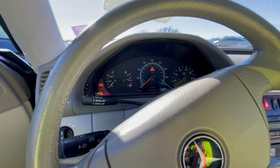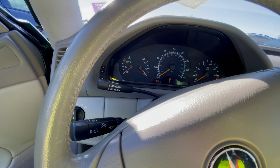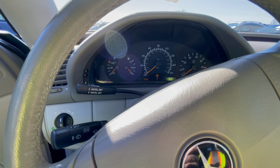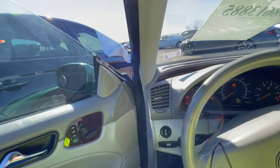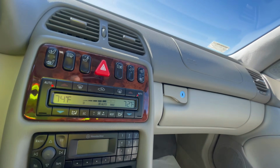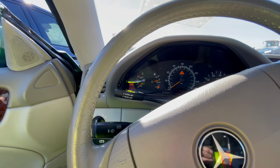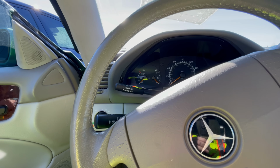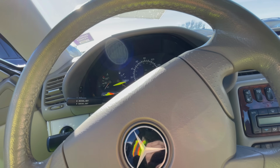Here we go. 65,000 miles. Oh no, come on, baby. Come on, come on, come on. I know you want to start. Oh, shoot. Dadgum, they got these cars close to each other. This is the lowest mileage CLK I've ever seen. I know she'd start. I know she'd run and drive. It's just the battery. And there's so many people out here.